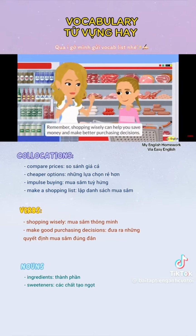Remember, shopping wisely can help you save money and make better purchasing decisions.